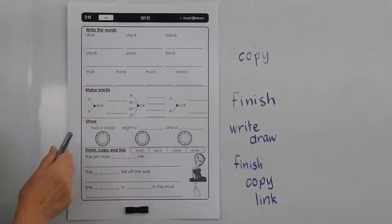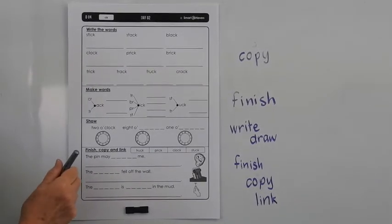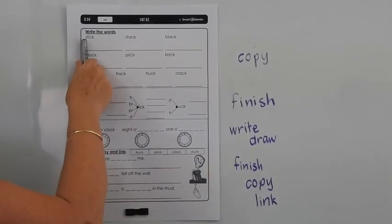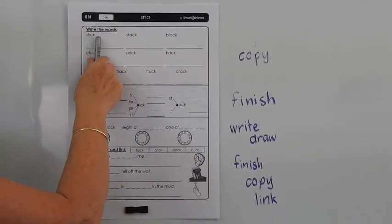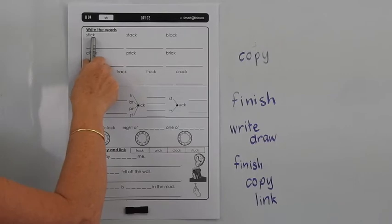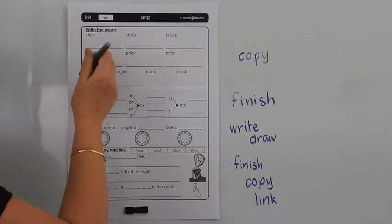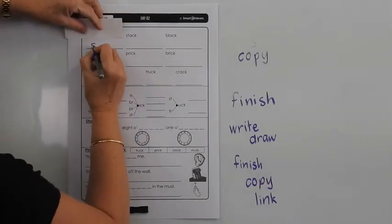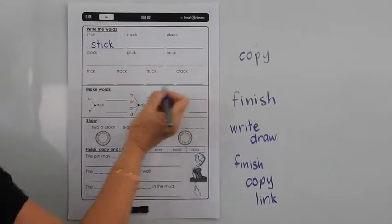Then we have to go back and read the word, sound it three times, spell it three times, and then copy it once. So we're going stick, st-i-k, st-i-k, st-i-k, s, t, i, c, k, s, t, i, c, k, s, t, i, c, k. Cover it and write it. You can do the rest of those on your own.